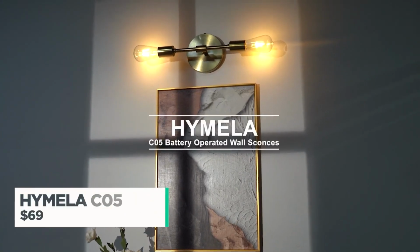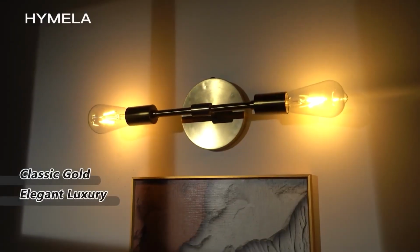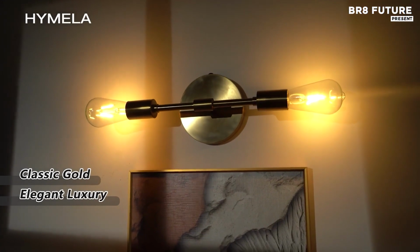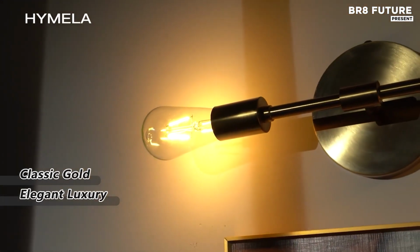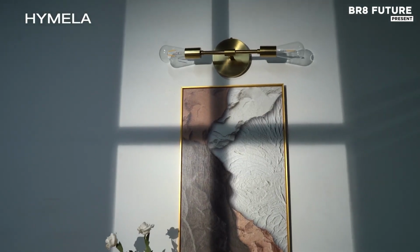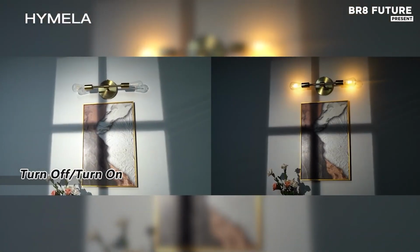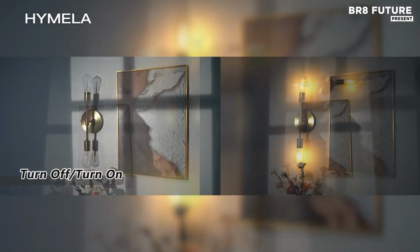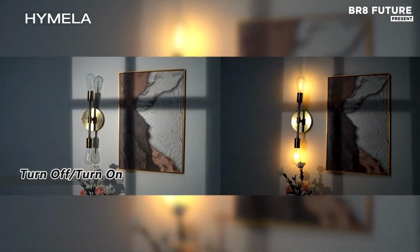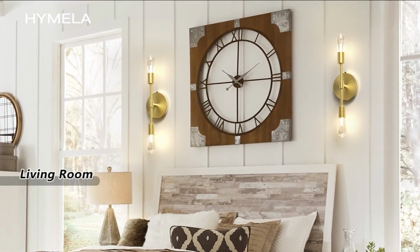A modern solution for ambient lighting, the Hemela C05 redefines convenience and elegance in a compact form. This wireless wall sconce blends practical features with minimalist design to enhance any room without the hassle of cords or permanent wiring. Built with a 10,000 milliamp hour rechargeable battery and certified for safety, it delivers reliable, long-lasting illumination, perfect for daily use without constant recharging.